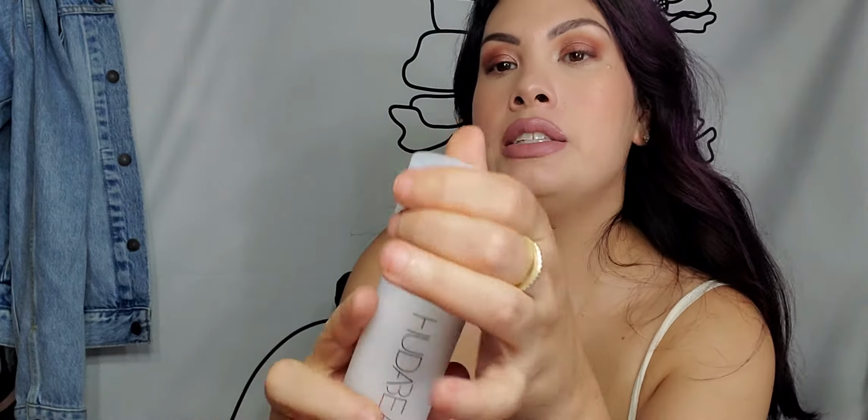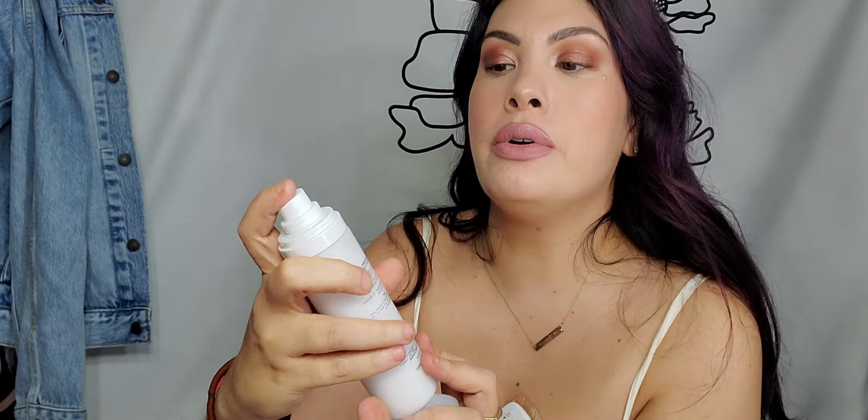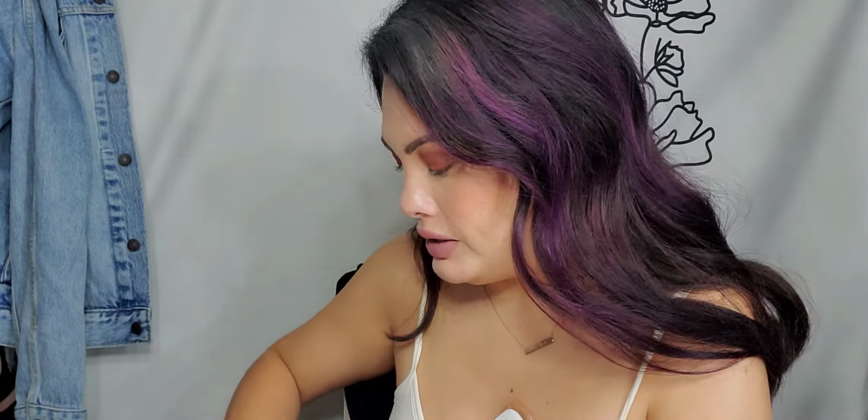It comes like this. It has a clear top, and it is going to be a spray. I don't think it's a continuous spray. Nope, it's going to be... It's a really nice light mist. There's no huge droplets that I feel on my face, so I think it's really nice in that aspect. We'll see again how this wears during the day.